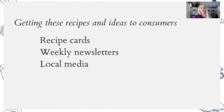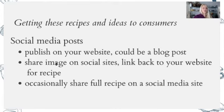And that's another reason why it's really a good idea to turn all those ideas you have into something that shows people how to use the mushrooms. And then, talking just a little bit about social media posts.